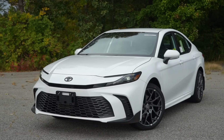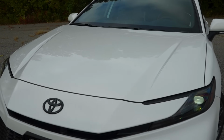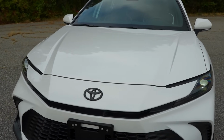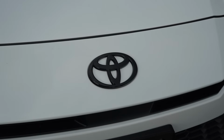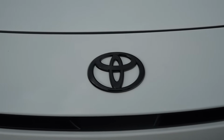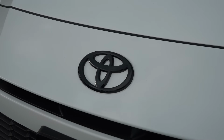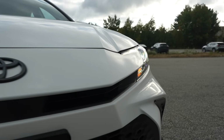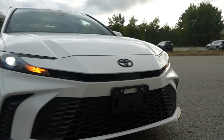Now, you are going to notice the striking body lines on the hood and for the bumper itself, and that matches the headlight housings. And with the SE, you are going to get LED headlights for better visibility late at night or in adverse weather conditions. Now, doubling down on the sportier attributes of this car, you are going to notice the gloss black emblem for the Toyota badge on the front end of the Camry, and it gives you a nice lower profile appearance for this model today. So I love the look of this car.